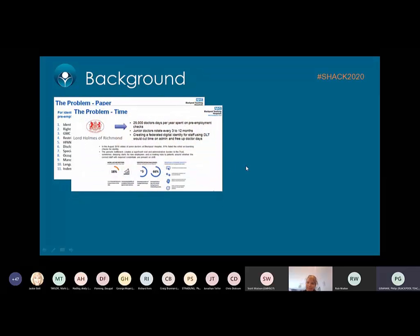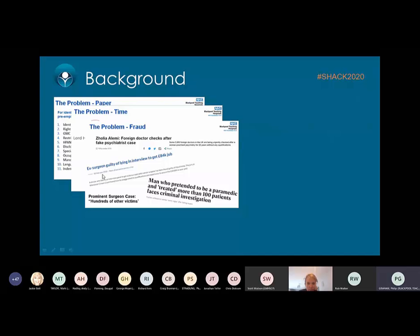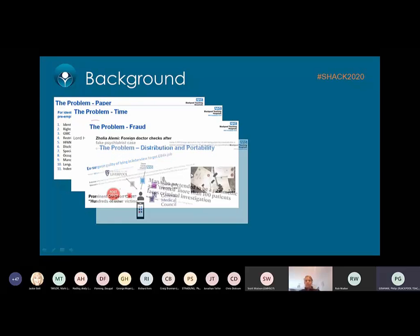We started this journey a few years ago looking at the problems that we had with staff access and identity and the movement of staff. Lots of paper involved, a lot of time taken up authorising doctors, 25,000 doctor days per year spent on pre-employment checks. That costs a lot of money and a lot of time is not spent on patient care. Fraud is big with identity, people lying to get jobs, quite expensive jobs. There was a CIO in Oxford as well, I believe, that lied about their degree certificate.